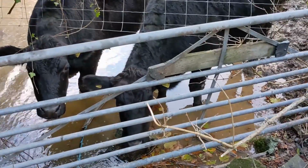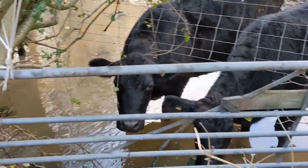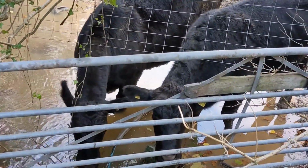Look what I came across. I came across these when I was walking back the way. They weren't in this field last time, so they must have just recently been moved over while I was walking. Hey, cow.